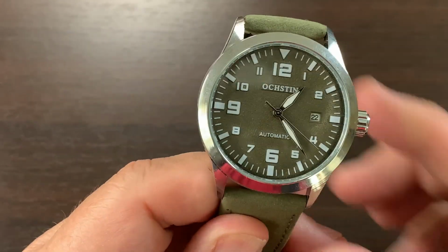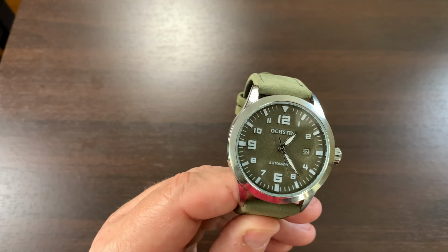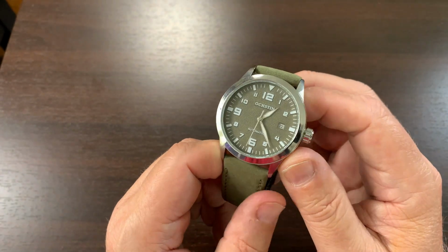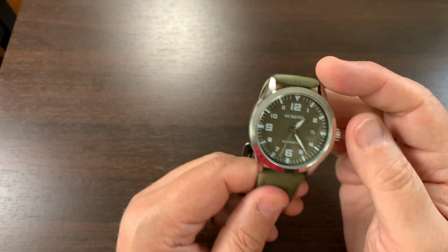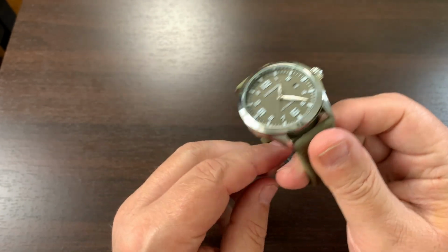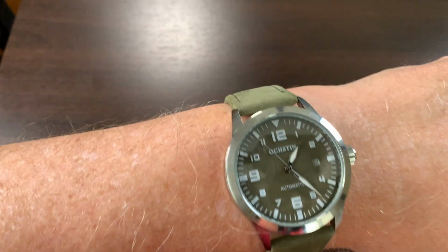And I'm going to tell you, it is an excellent buy if you want an automatic movement. Now, it's not an NH35 or another type of movement, but oh my God, it's just the price. Let's take a look at it on the wrist.